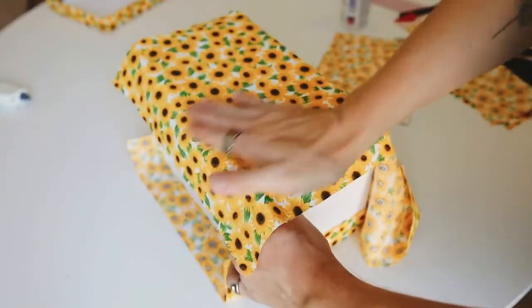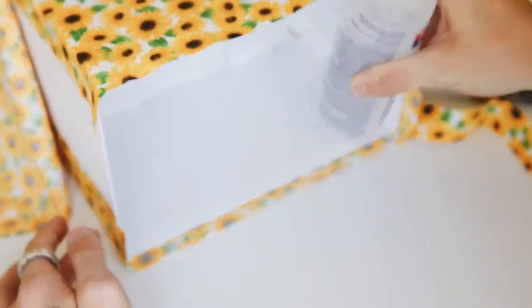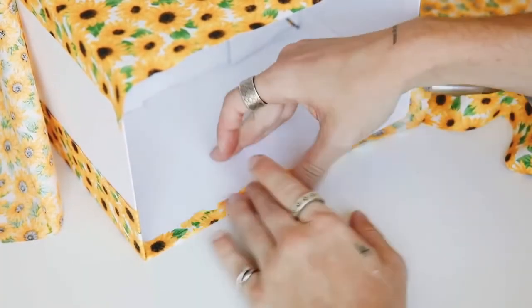And I'm doing the same thing to the opposite side, and then those little extra hangover flaps, you're going to glue those down. That way we can cover them up in the end and make sure to also secure some fabric on the inside of the box.